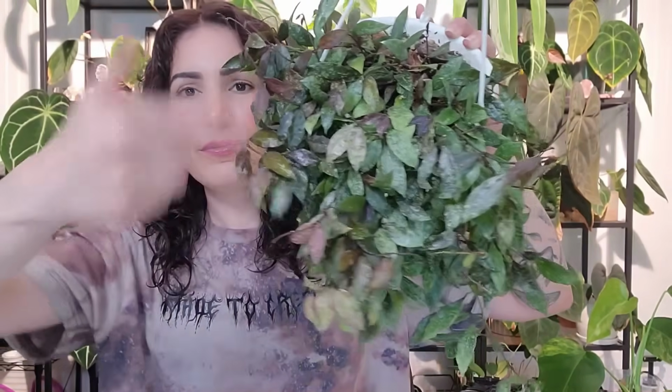So, Hoya Lacunosa Royal Flush. This is definitely one that, again, is very easy to find, easy to obtain, not expensive, especially if you can find, this was a big Costa Farms hanging basket. I put her into something a little bit smaller because, again, Hoya do not like to be in a big pot. And I'm just obsessed with her.